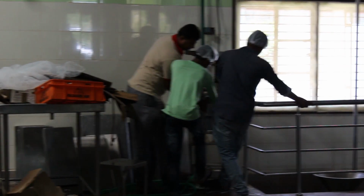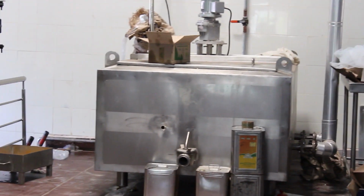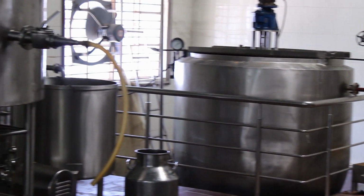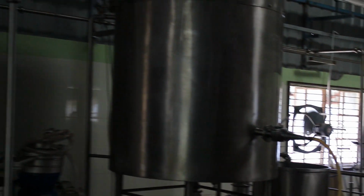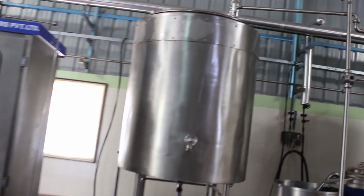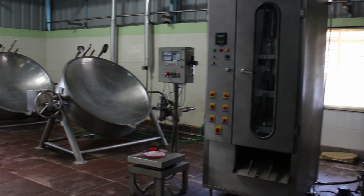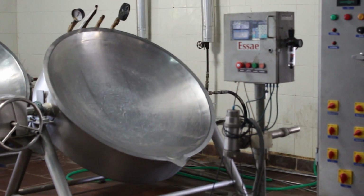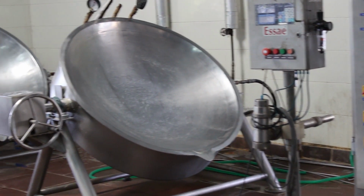Preparation of ghee. Butter produced in the butter section is taken to the butter melting vat. Butter is heated to 75 degrees Celsius and the buttermilk produced is drained. Later, the melted butter is shifted to the ghee boiler. In this, the melted butter is heated to 115 to 118 degrees Celsius for about 15 minutes. After attaining this temperature, it is allowed to settle for 1 hour in the boiler.